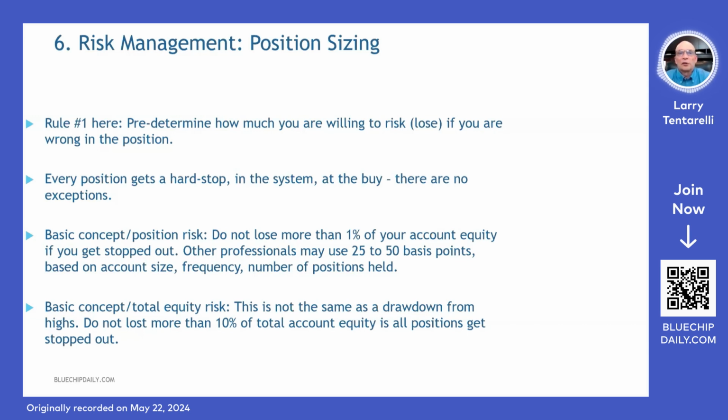So position sizing is one of the most important things that professionals focus on that novice traders and investors really don't know anything about. And I didn't know anything about position sizing probably for the first 6 or 7 years. I didn't even know what position sizing was. I just bought a stock and I just put a random amount of money in. So you have to determine, and this should be in writing, how much are you willing to risk? If you buy a stock and you get stopped out, how much are you willing to risk in that one position? And then how much are you willing to risk if they all get stopped out?